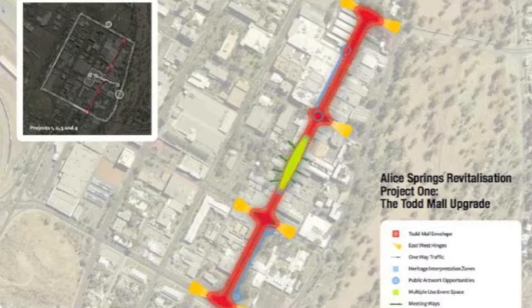I think if anyone's walked along that western footpath of Todd Street across the road from the town council, you're always bumping into other people and into those sandwich board signs. Another couple of metres on that footpath, I think, would serve it really well.